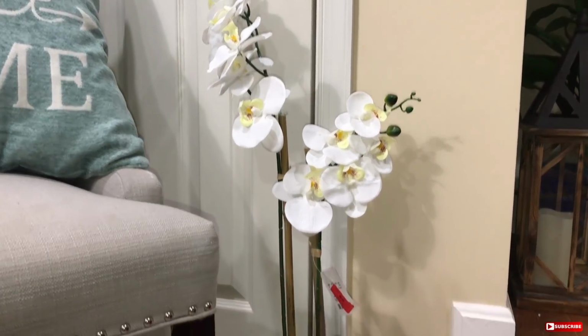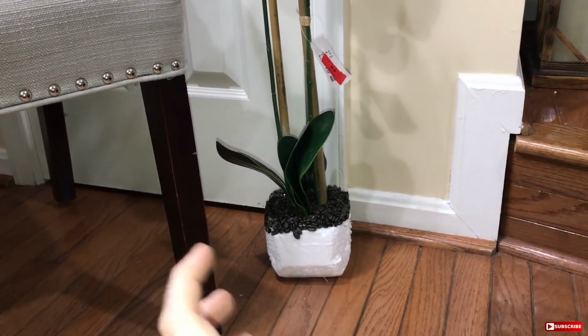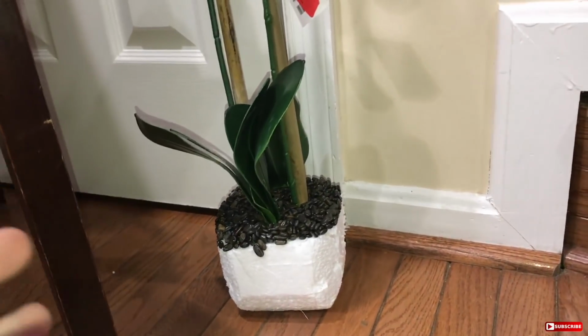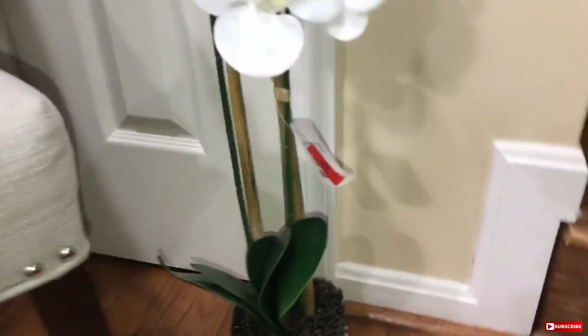And then also we found this bin from the $5 and under store. Moving along the wall, we found this really nice orchid plant. It is missing the vase. The vase was all broken, but as you guys see, it's pretty intact. I'm gonna look for a vase very similar to it, or I might just stick it in a little basket similar to that size. But let me see if I can find a price for you guys.